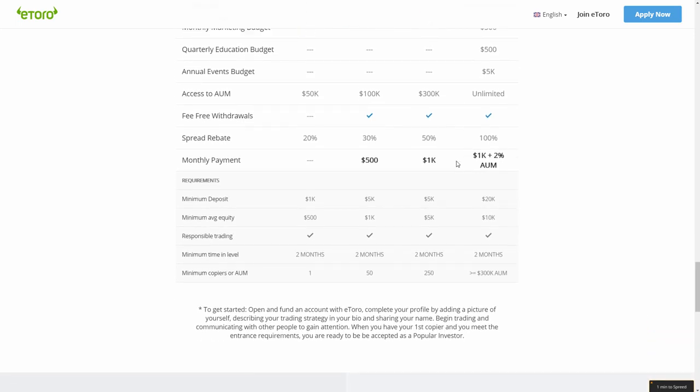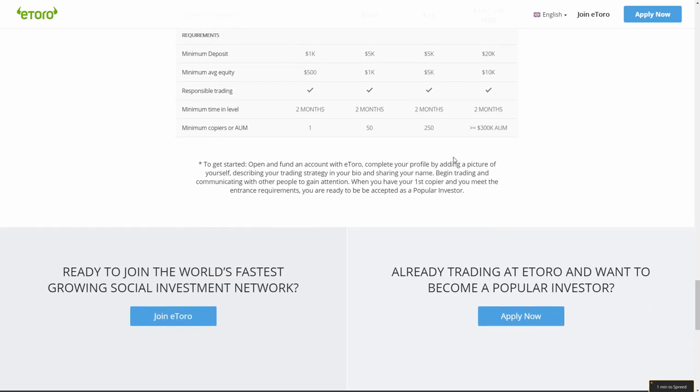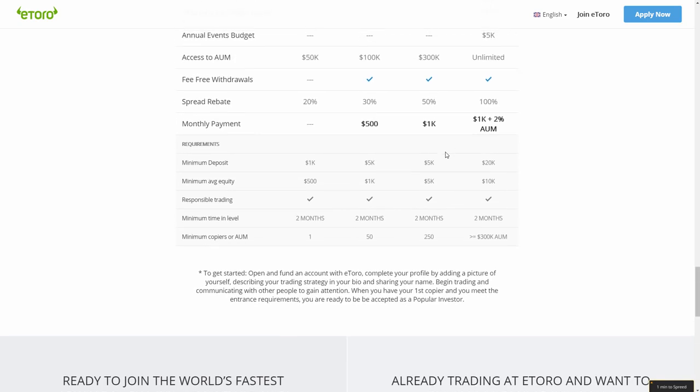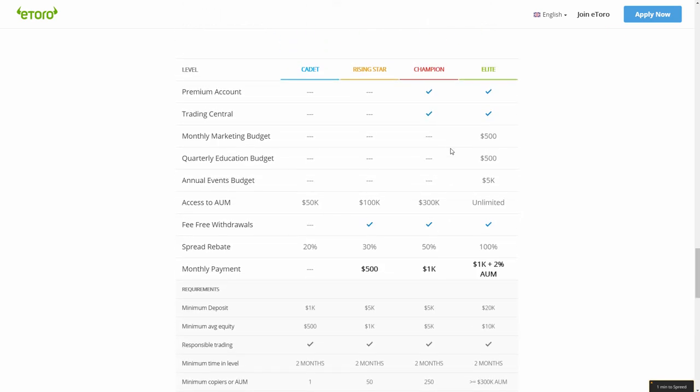All popular investors must have a maximum risk score, a proprietary eToro metric, of 6 on a scale of 1 to 10. Champions and Elites also get premium account benefits such as a personal pioneer card, personal account manager, special deposit bonus, and other promotional offers.